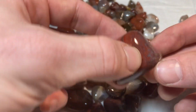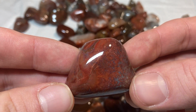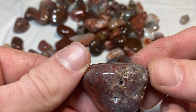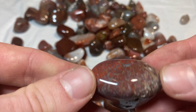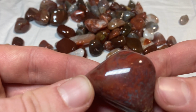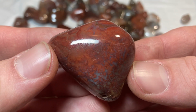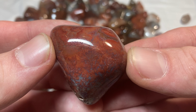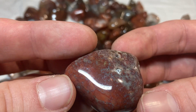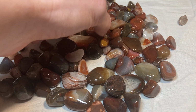Let's look at this big one. This one's neat. This one has some really cool patterns in it. But it also kind of has some rough spots on it. But I especially love this area with all these feathery, mossy plumes in there. It's just crazy the variety in Lake Superior agates.